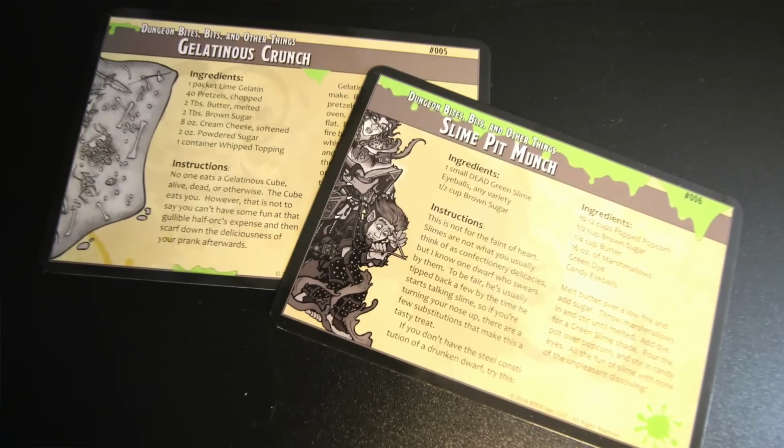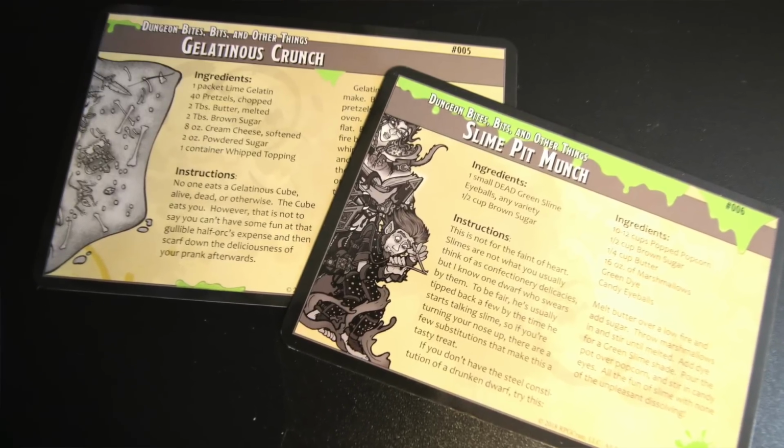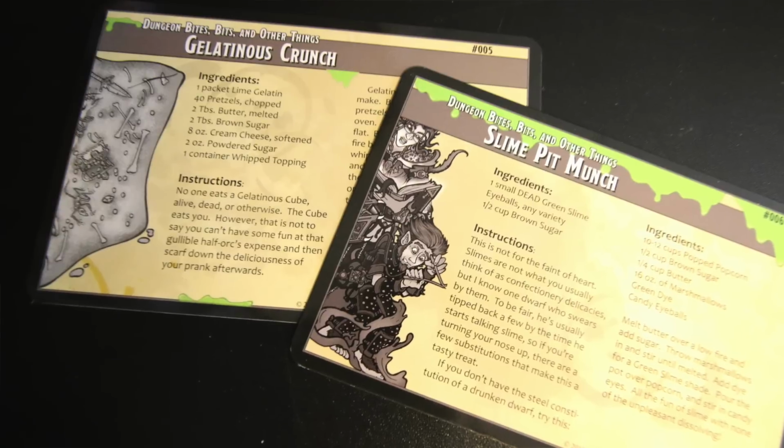Always thrown in are the cool little cards that have recipes and encounters on them. What do we get this time? We actually have 2 this time. Dungeon Bites, Bits, and Other Things, Gelatinous Crunch. The ingredients and instructions how to make it. Then you have the little encounter on the other side with a gelatinous cube as well as a dungeon map.